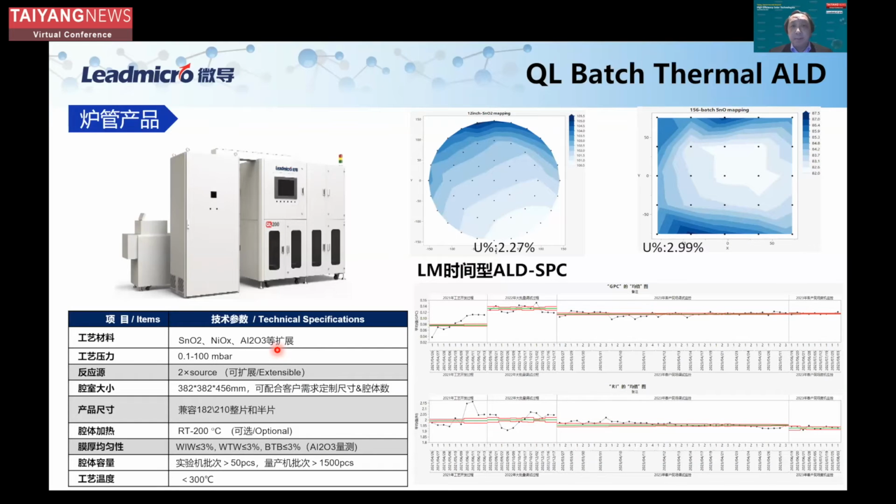Here is the basic summary of this. I'm terribly sorry, some of these specifications are in Chinese, but I have this title on it, which I can just explain. One of our R&D type of batch ALD reactors is called the Qilin reactor. And what you can see is that we have a very, very good tin oxide process. We already established a very, very stable SPC chart for this type of tin oxide process. And this is, I have to say, used mainly by our customer for their R&D, not even pilot production.